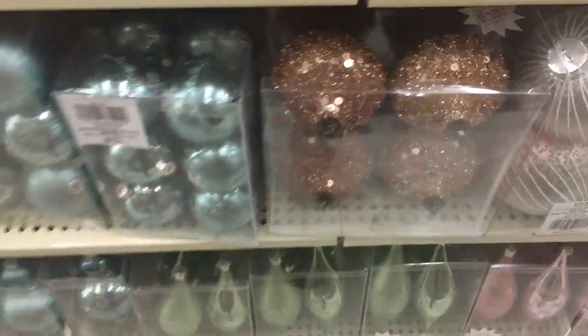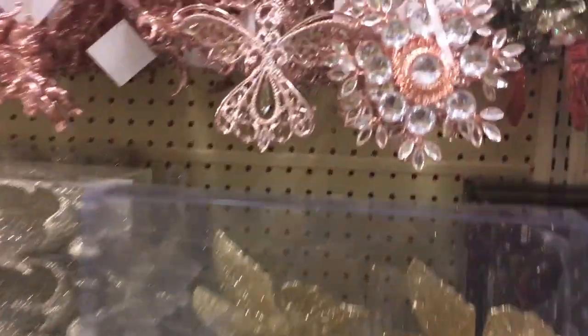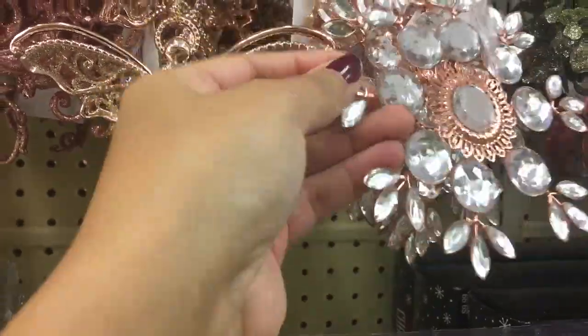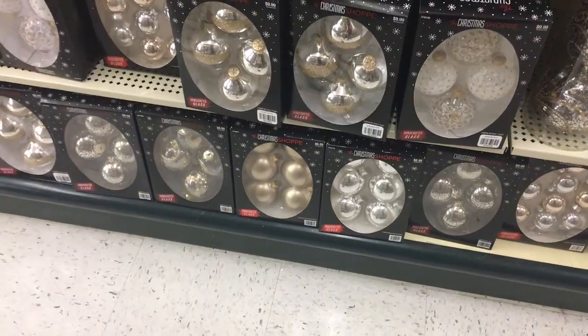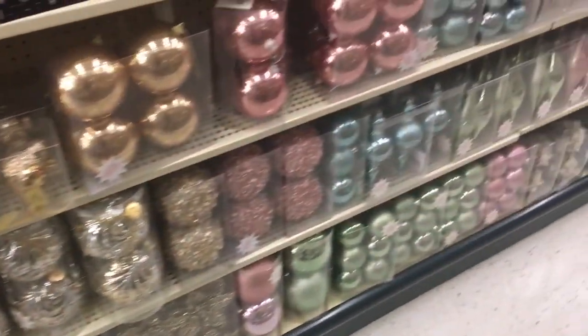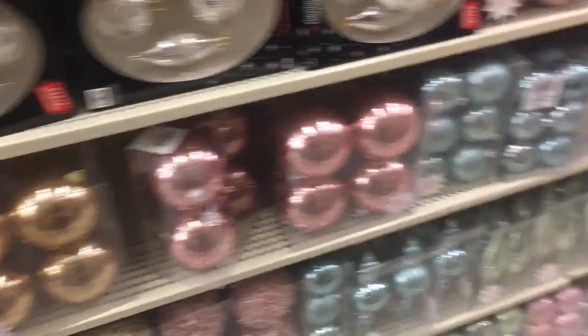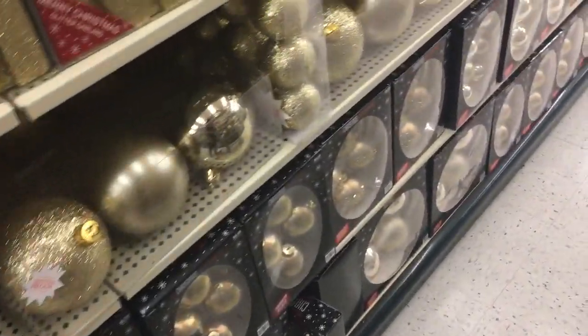Wow. This is awesome, guys. I just have to make a huge decision here. Oh, that's pretty. What am I going to do? I want to find a box like this, just regular bulbs, in the rose gold. And I'm not having any luck with that, because I want to do that to start it off, and I'm not seeing any of those. So I don't know yet. I don't know.